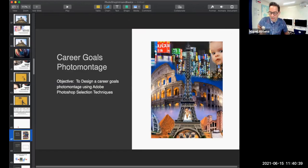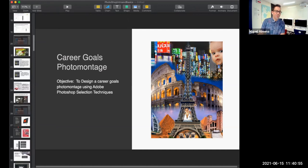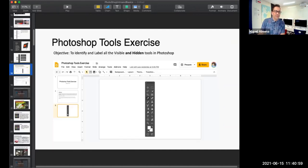As soon as that's done, then on the following day, which is Thursday, we're going to do a career goals photo montage or a collage of your career goals. And we're going to build that and design that in the program as well. Okay. Using some of the techniques that we do for tomorrow. So we're moving quick. Okay. And we're ramping up a little bit faster now, because now we're about to jump into that program. So everything is going to be Photoshop focused starting tomorrow. So we want to make sure you're ready.